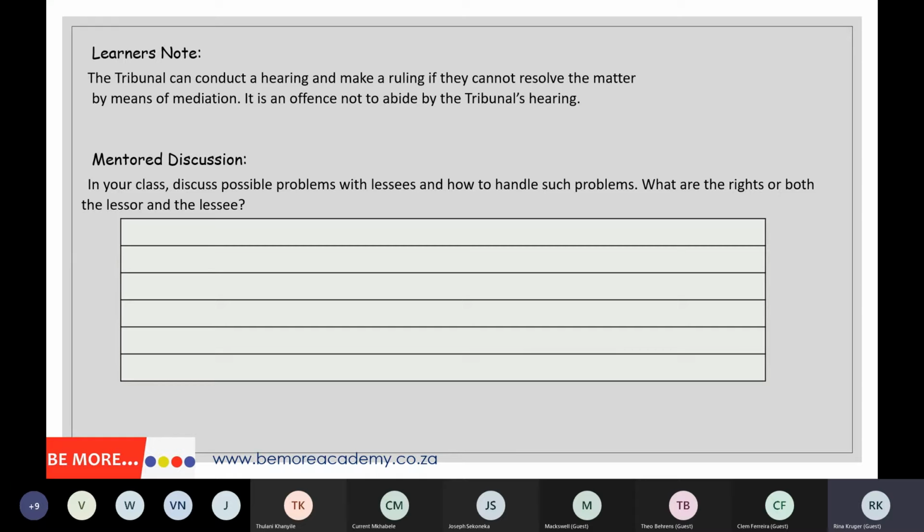The tribunal can conduct a hearing and make a ruling if they cannot resolve the matter by means of mediation. It is an offence not to abide by the tribunal's ruling. Now, I prefer the tribunal. I think they are quite fair and open-minded to this rental thing. And I think you solve your problem much faster than running to the court. Well, nowadays the court is so slow. I think the tribunals are a little bit faster.